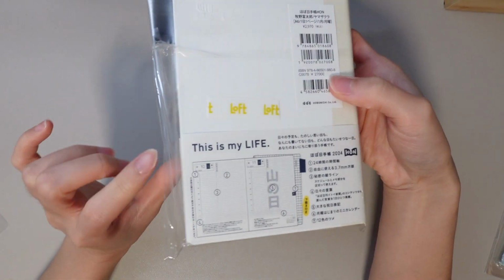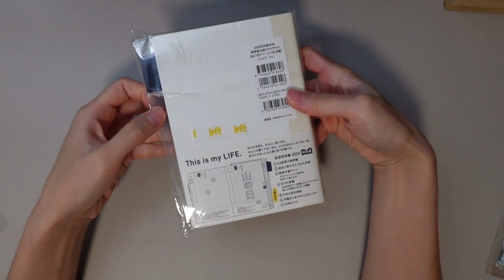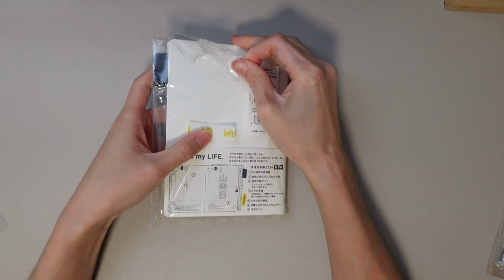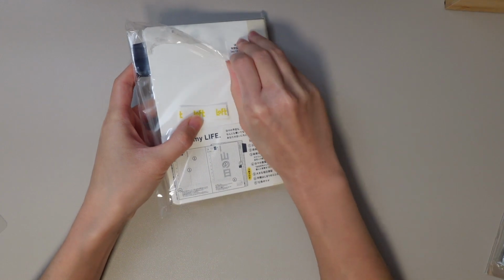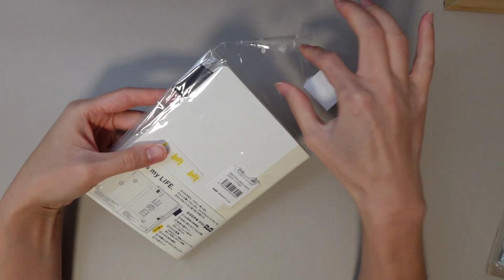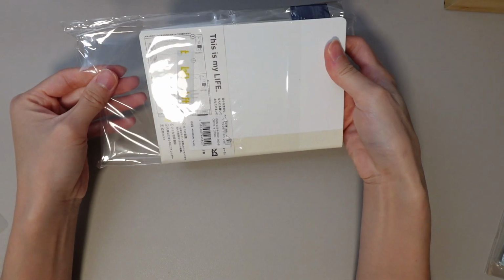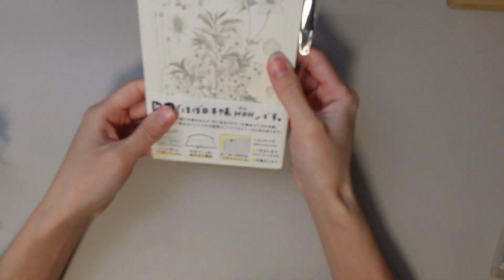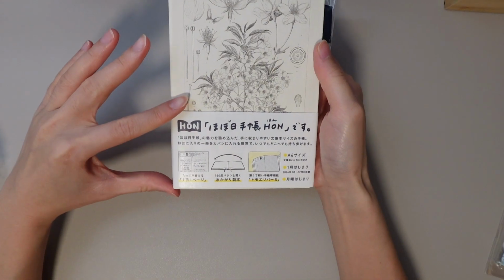Oh, if you don't know what Loft is, it's L-O-F-T. It's kind of like this really cute department store that sells home goods, stationery, and all sorts of cute stuff. I was so overwhelmed. I didn't even realize I picked up a Japanese version. Oh, I don't think they have it in English. The hone? Anyway.